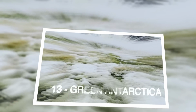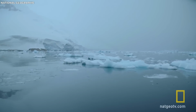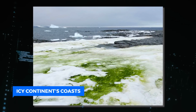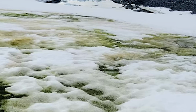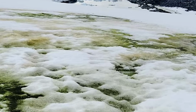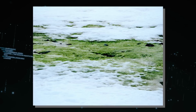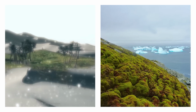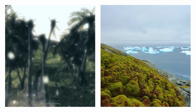Number 13. Green Antarctica. Antarctica is transforming before our eyes, and not in a good way. Vast patches of green are sprouting up along the icy continent's coasts, and scientists are concerned. This greening of Antarctica is caused by a proliferation of moss blooms spreading across warming landscapes. It may sound harmless, but this flush of green signals big changes ahead for the once pristine white continent. Antarctica is the only place in our world where the "Go Green" mantra does not work.